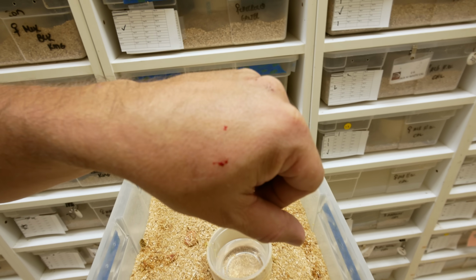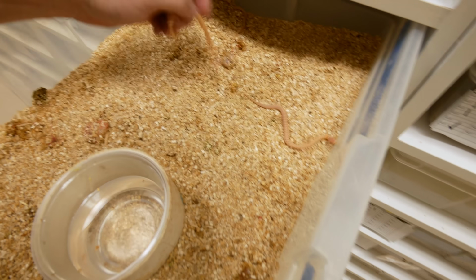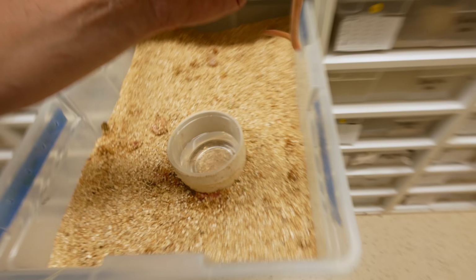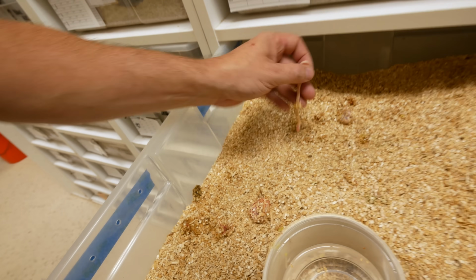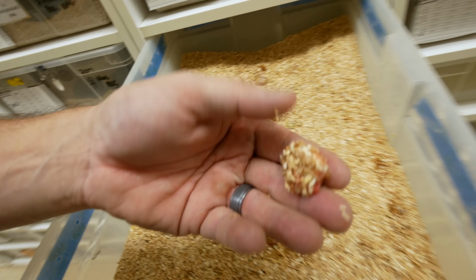11. And you can see mama bit me when I was taking her out. She was like, I ain't having none of this. Let's see, 13, 14. There you go, little sweetheart. And finally, it looks like 15 babies. 15 babies, and then this little guy here that is really kind of, I'm not sure. I'm gonna take a look at that in a second.